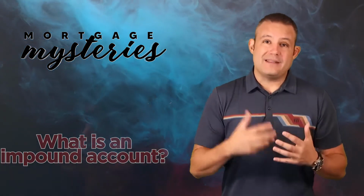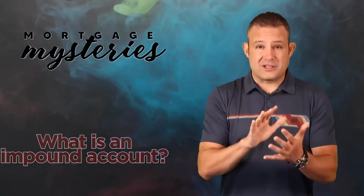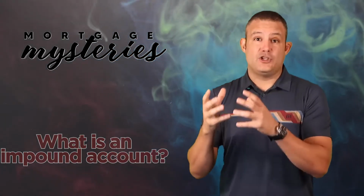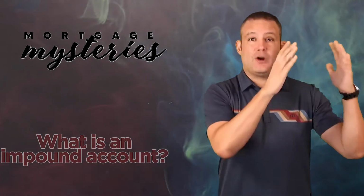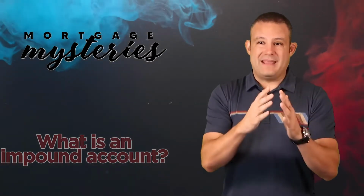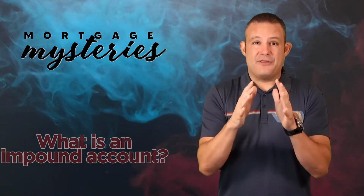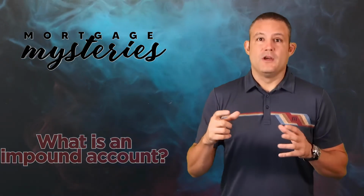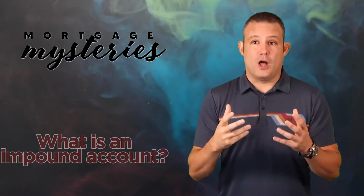However, if you want to pay your taxes and insurance and have what I would consider a forced savings account, you can have your taxes and insurance rolled into your monthly mortgage payment, and the lender just does a very simple calculation. They take your annual tax liability with the county or the municipality where you live, then they take your annual insurance premium that you have to pay your insurance agent, they add those together, they divide by 12, and let's say in this hypothetical example, your taxes and insurance divided by 12 months would equal $500 a month.